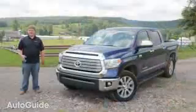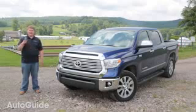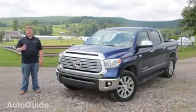Fuel economy be damned, Toyota spent all of its time making this the most comfortable and best-looking Tundra ever. But if you plan on buying one, expect to spend a lot of your time at the gas station.